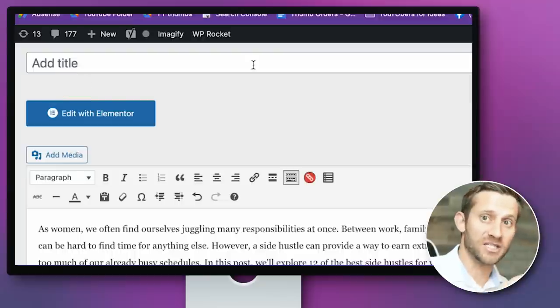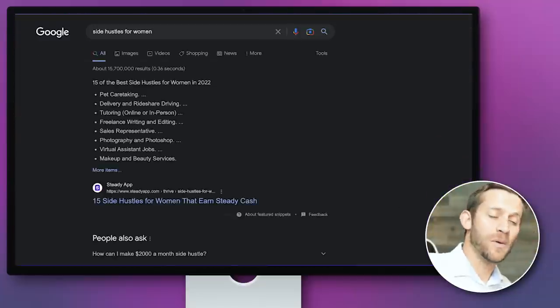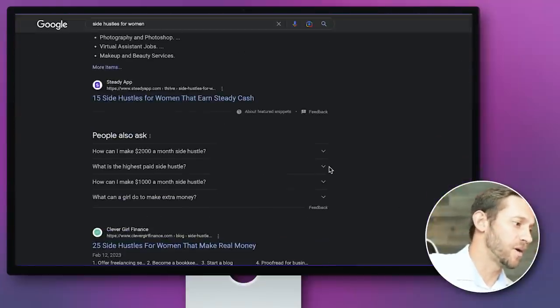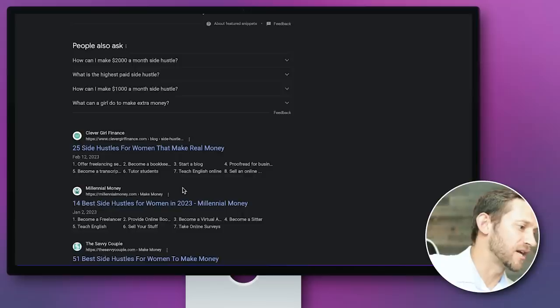Now, first off, the title does need to include the keyword that we want to rank for, right? So in this case, when people type in side hustles for women, right, we want our blog to be one of the ones to show up right here. And so we definitely want to include side hustles for women. You can see all of these guys are doing that.